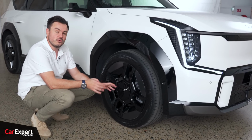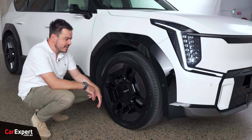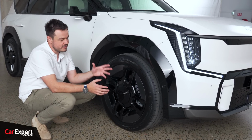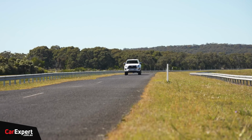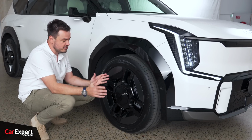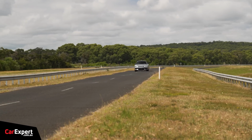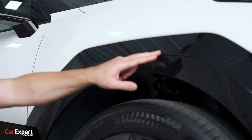And in fact, the guys have been working on the local ride and handling tune for the EV9 for quite some time now. And I'm hoping that means that it actually rides and handles nicely, because the problem is when you get to a vehicle that weighs as much as this does, you then compromise handling and ride. And you really do have to find a middle ground there where you can meet all of those briefs. And I'm hoping that they've done a good job with this, given the EV6 is quite a sort of impressive handling vehicle. Piano black there around the wheel arches.